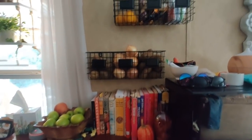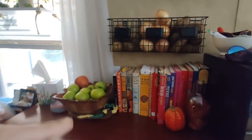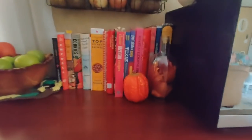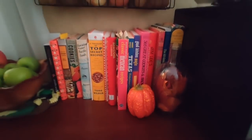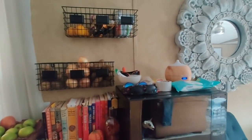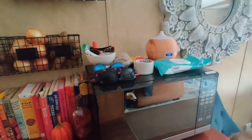These little produce baskets I love. Adam got these for me at Home Depot. So I cleared up a lot of space out of my pantry for all the apples and potatoes and stuff. Some of my cookbook collection, which we honestly hardly use, but I just like to look through them. Some junk on top of the microwave. We don't have a junk drawer, so we have a junk microwave.